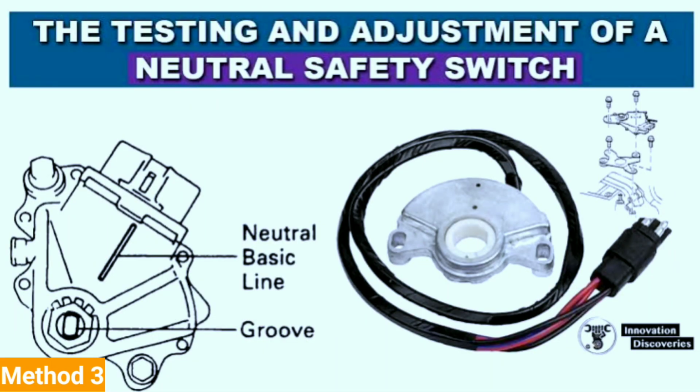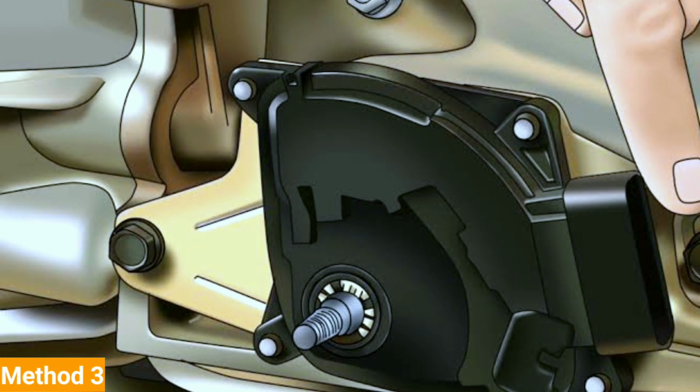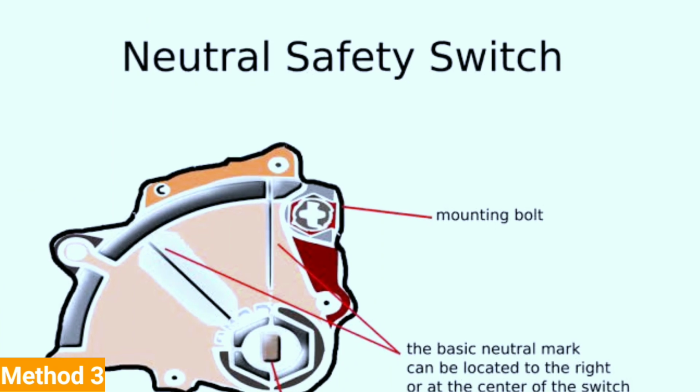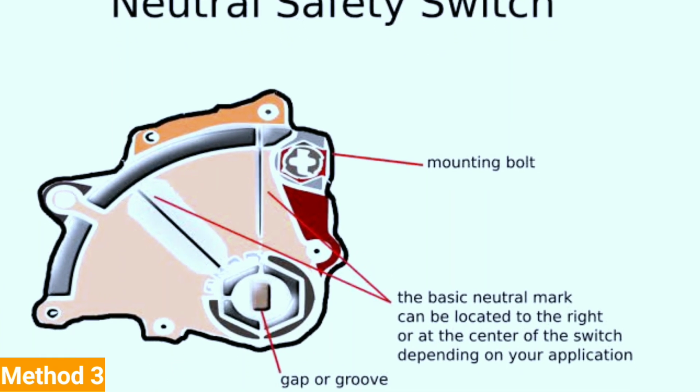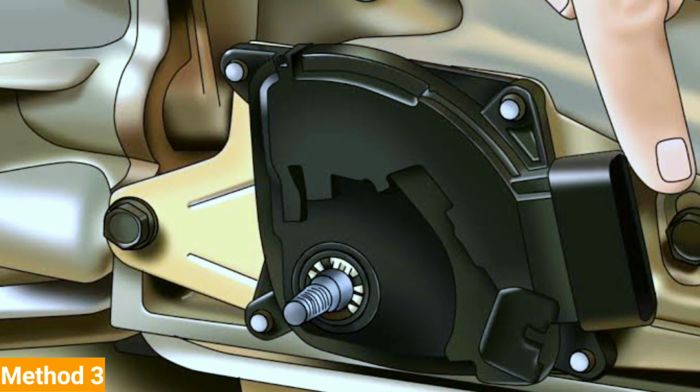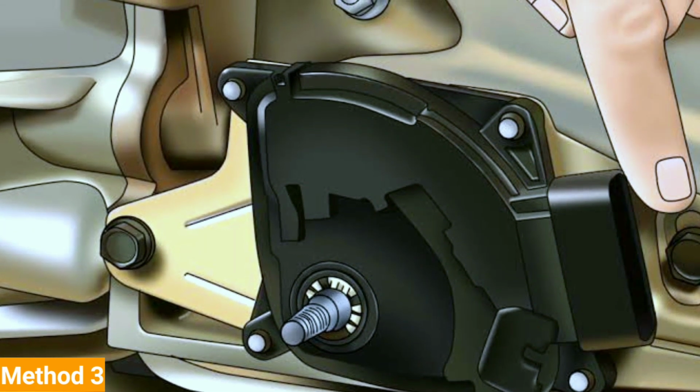Method 3. Check the neutral safety switch. The neutral safety switch prevents the car from starting in gear. If it's not working properly, it can also prevent the steering wheel from unlocking. To check the neutral safety switch, make sure the car is in park or neutral and try to turn the key. If the steering wheel still doesn't unlock, you may need to have the switch replaced.